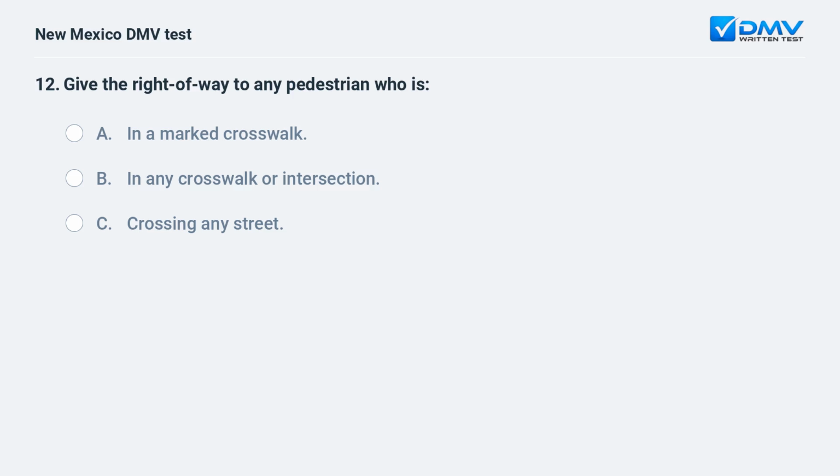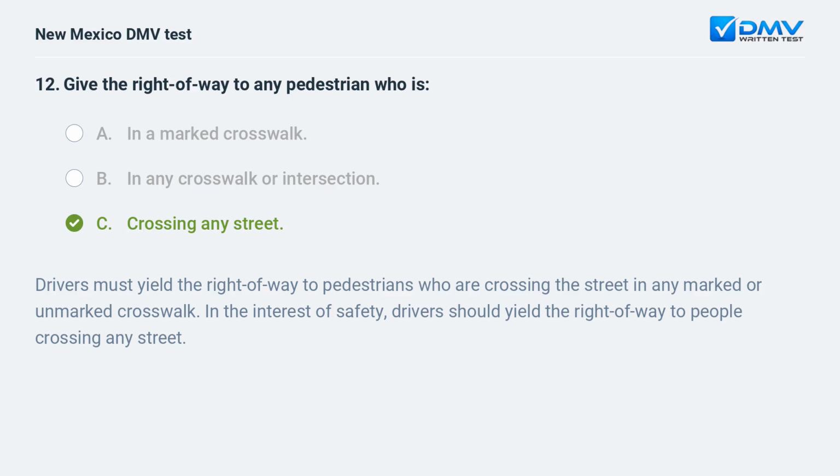Give the right of way to any pedestrian who is: A. In a marked crosswalk. B. In any crosswalk or intersection. C. Crossing any street. C. Crossing any street.